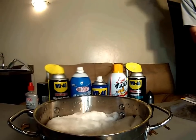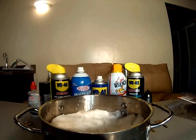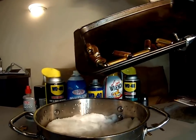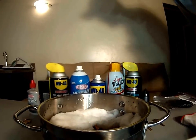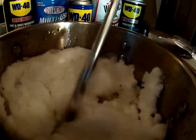All right, so we've got our snow here, and we've got our locks all cooked up, and they're getting hot. They've been in the oven at 450 degrees for about an hour. Just dump them right in there. Mix them up a little bit. You can see that that heat is getting to them, and they're starting to cool off.